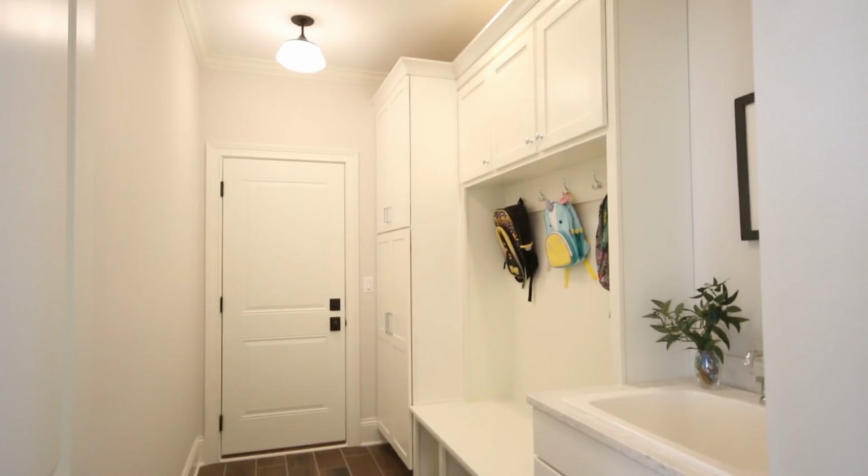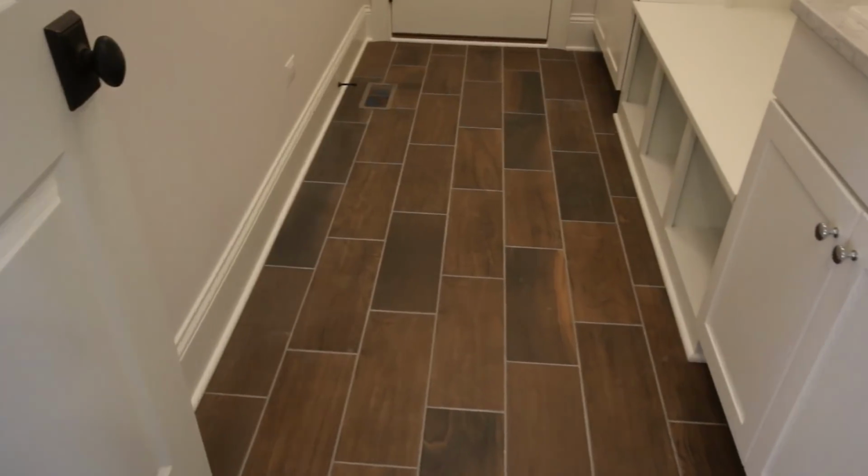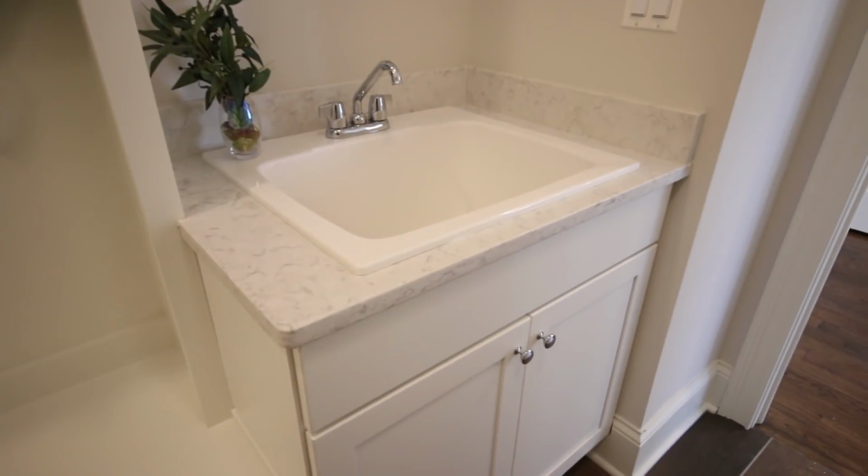I'll tell you what, John, I'm a big fan of mudrooms here in Chicago. I like this. The flooring here is a little different. We brought in some of the brown, dark walnut style, but it's a porcelain. We have a built-in locker surround with hooks for coats and a utility sink.